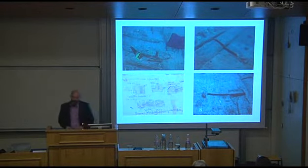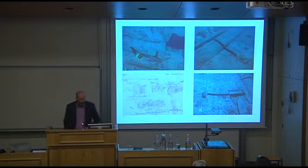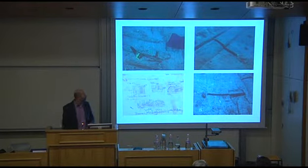Taking samples is relatively strenuous, air-consuming in our limited air supply, and we wanted to maximize results. So I was assessing timbers on the seabed, deciding which ones were worth sampling, which ones to leave behind, so that we could maximize results.